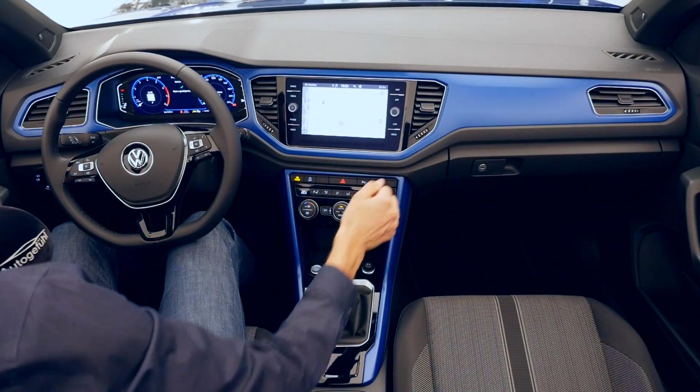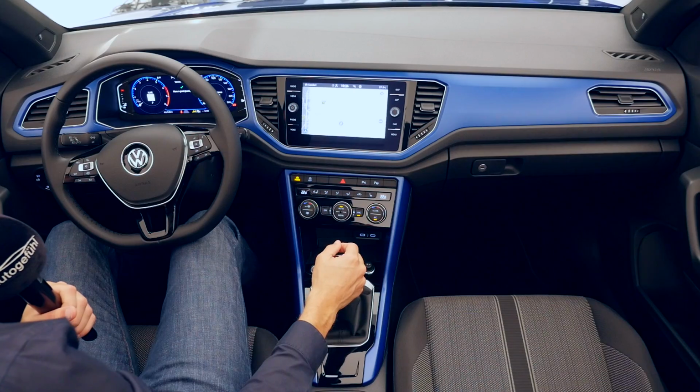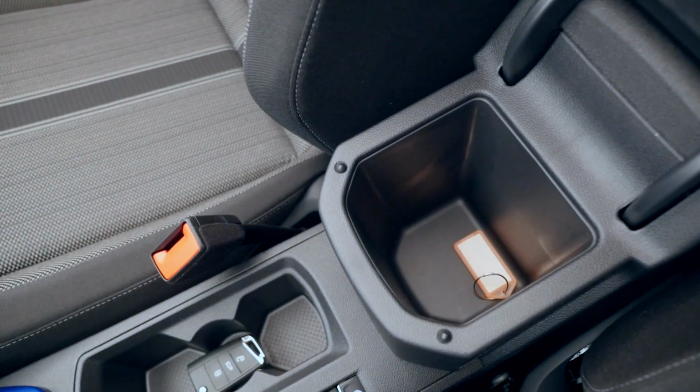Some more hard-packed materials that could have been done a little bit better, but other than that, everything is solid, and also the gaps and so on. It's just a prototype model here, but even for that, it's actually quite well done. Then the armrest also is quite well attached with some cubby hole inside.